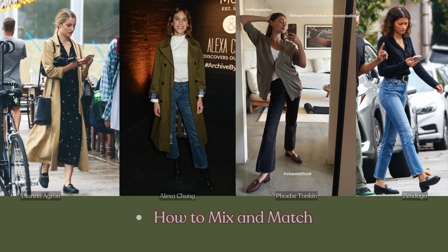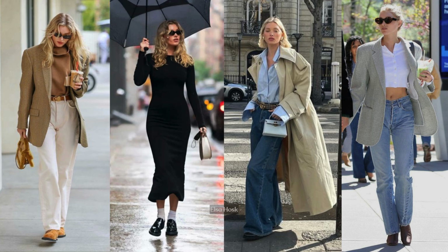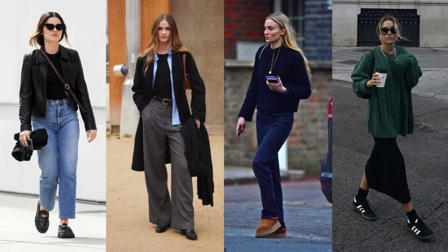The beauty of a capsule wardrobe is in its versatility. You should be able to mix and match every piece to create multiple outfits. Play around with different combinations, like layering a turtleneck under a blazer, or pairing your jeans with both sneakers and ankle boots. This will help you see the true potential of your wardrobe.